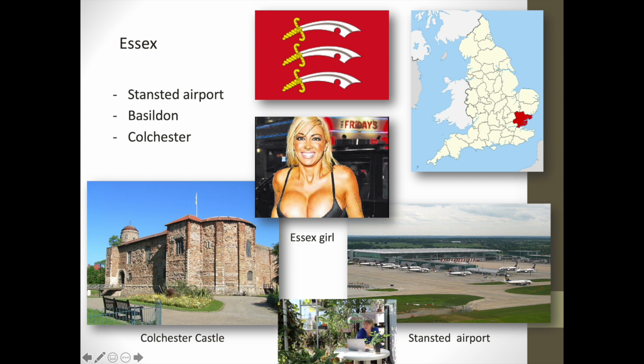And who is this woman in the middle on the photograph with the caption "Essex girl"? This is a stereotype, really. I found this woman because she kind of embodies visually the stereotype, and you sometimes hear about Essex girls, which is a kind of pejorative term, of course, which is a similar stereotype to a kind of dumb blonde. So pretty, sexy, but rather silly young woman.